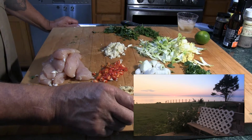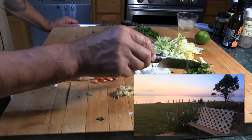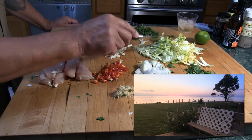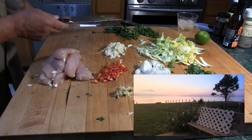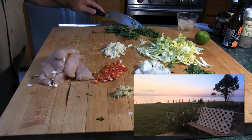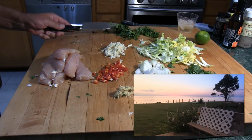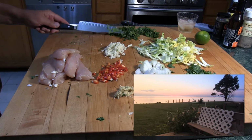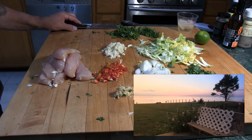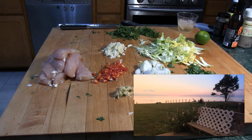I have some cilantro here. That's about 1 cup. And I have my bok choy, thin sliced. I have some mint. That's about 8 mint leaves. And this is the basil. That's about 1/3 cup of basil. And basil is very common in any type of Thai food.